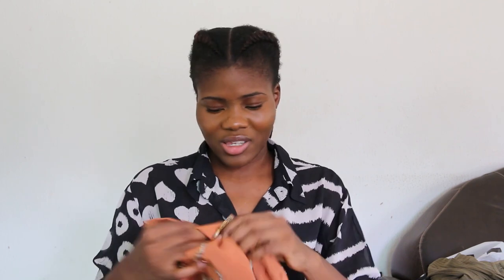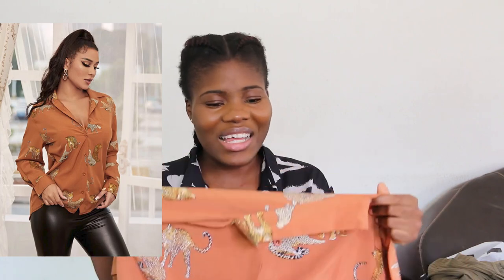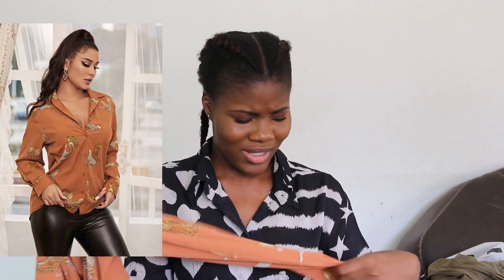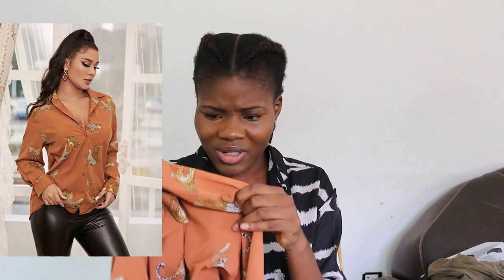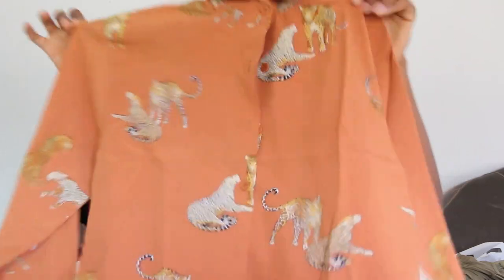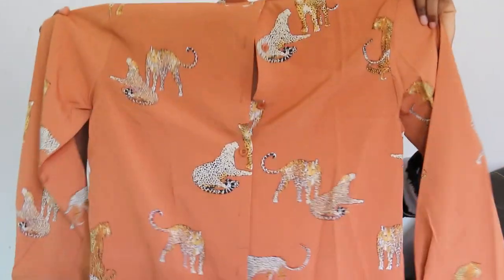I got it in an extra small because I saw it and thought, oh my god, it's so nice. Oh my god, it's really nice. Oh, I should have just gotten a shirt. I like the material. The material feels very solid. And it has a little stretch, but I just like it. I like the color. Thank god I didn't order small, because small would be very big for me. So yeah, I like this one.